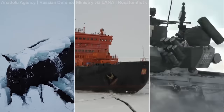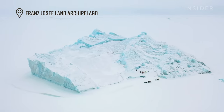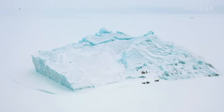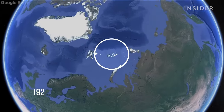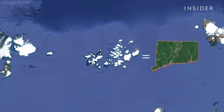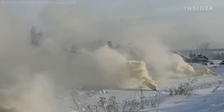We start off in the Russian Arctic, where Putin turned one of the most remote places on Earth into a military training ground. Russia stages some of its Arctic naval exercises in its Franz Josef Land archipelago. It's a cluster of 192 islands spread over 6,200 square miles. That's about the size of Connecticut. Temperatures hover at around negative 8 degrees Fahrenheit.